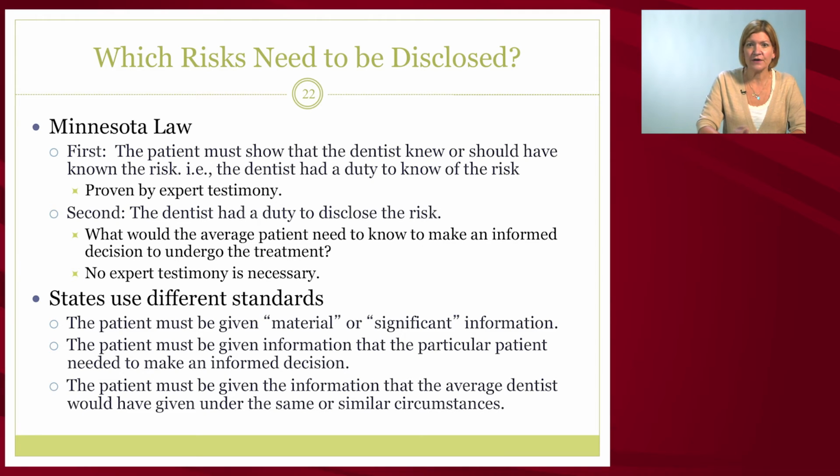Other states may use various different standards for making the determination of how much information is necessary. Many states require that patients be informed of the significant or material risks. What makes a risk significant or material depends on the circumstances and whether there's state law that provides guidance in that kind of determination. Very few states use a subjective standard. In those states, the physician must disclose facts that that particular patient would consider important in deciding whether or not to submit to a course of treatment or a procedure. And testimony by the patient establishes this.